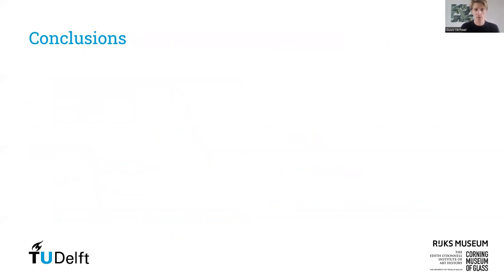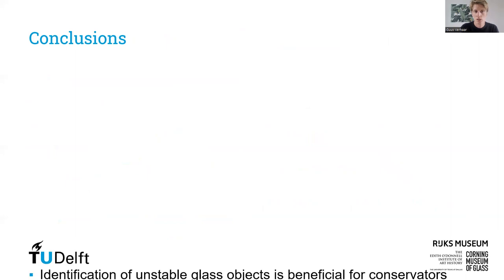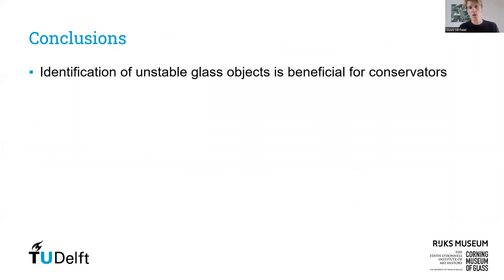And with this, I conclude my presentation of the glass degradation studies. What I hope to have demonstrated is that the analytical research can have an important value in the conservation of historic glass. The identification of unstable glass in an early stage is important for conservators as it allows for the implementation of preventive measures to avoid further degradation.